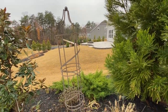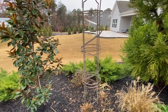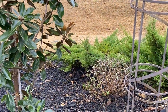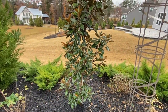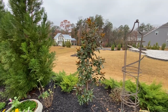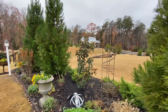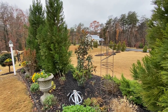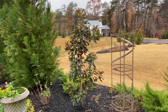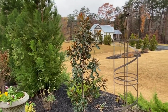And then you can see some of my juniper on the other side, some butterfly bushes right there, another magnolia tree. I originally had another cryptomeria tree in this place. I had originally had 5 and I've got 4. And then I replaced it with this magnolia tree just to give it some separation. And I have another magnolia on the opposite side.